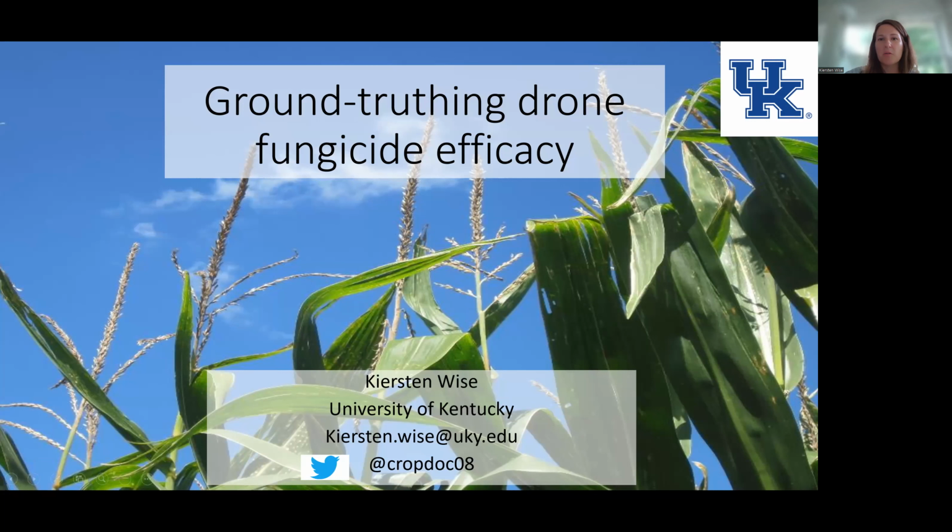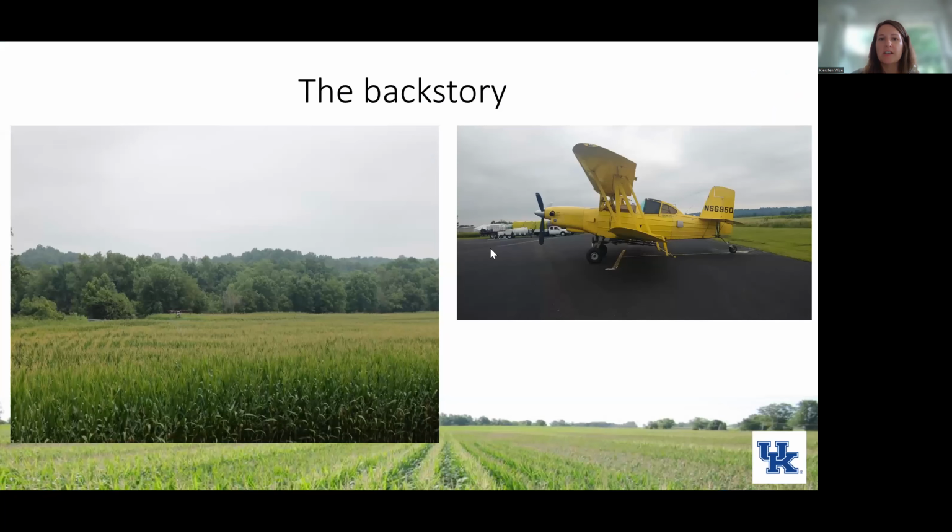And one of the things that we have noticed is that it's hard to get fungicide on every field. Many of our fields are smaller, surrounded by trees or power lines, or in small areas. And the majority of our applications are applied aerially through helicopters or fixed wings, but they sometimes can't go into those types of fields. And so there are some fields that are left unprotected from some of our foliar diseases.